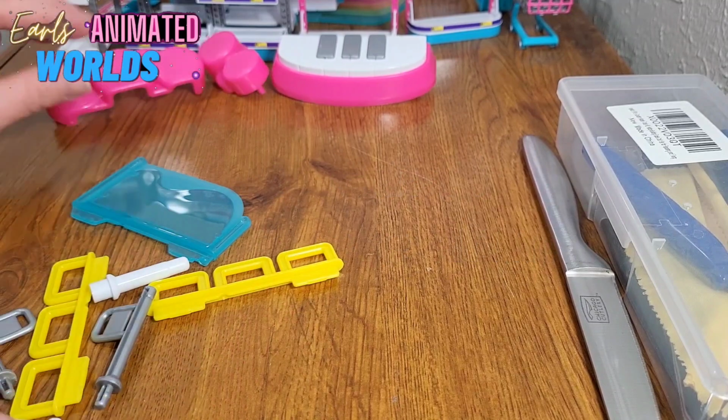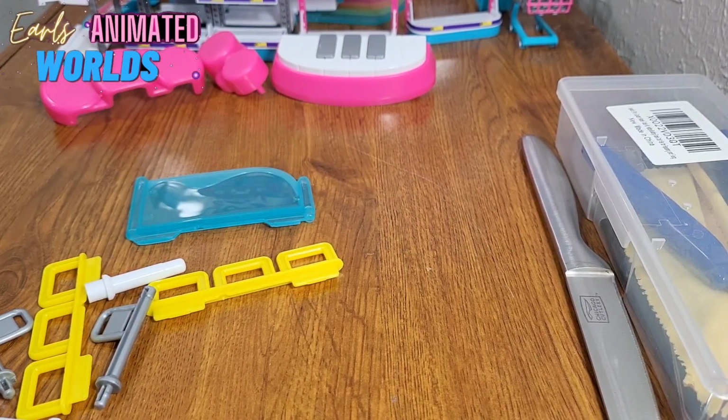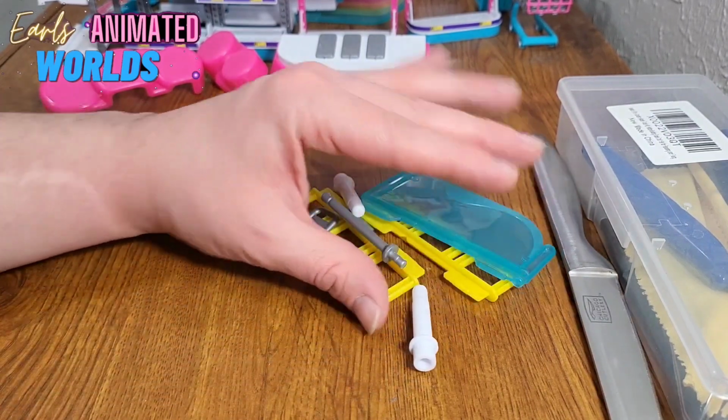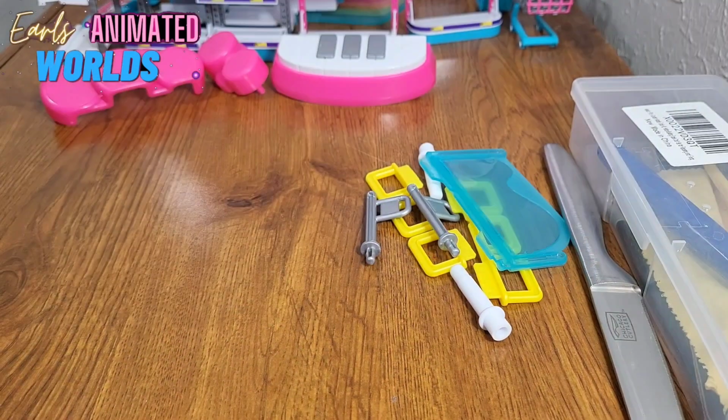Put those in later. We got this piece here. And so far, it doesn't look like there's any of those that actually have any stickers on them. All right, so these are little pieces for later. Just going to put those over there.